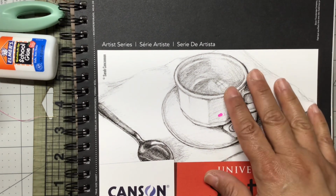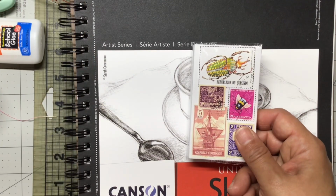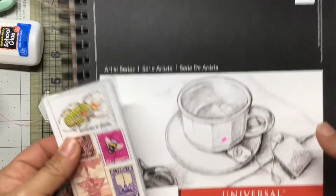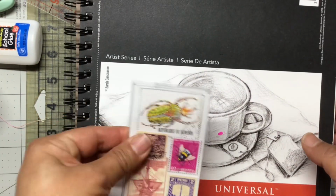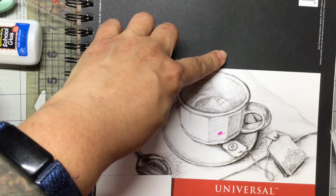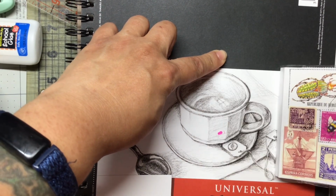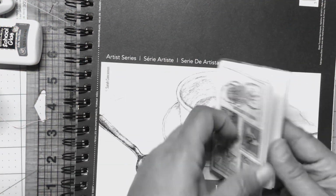And the size of this dictates the size of this, because I didn't want to waste any. And it's pretty much 1, 2, 3. And then these go across, and it's essentially one signature leaf, and then two. And you're gonna need three pieces of this. So my math is off, it's actually four.